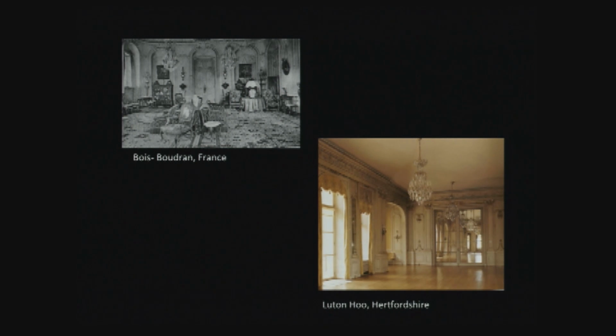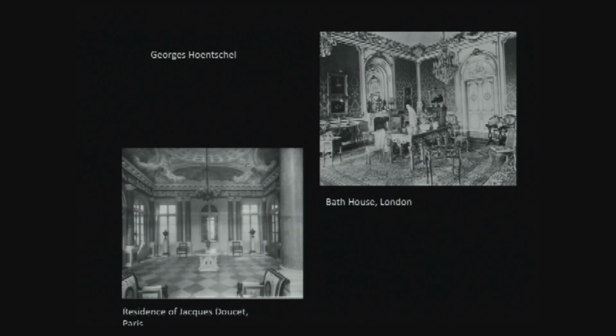And we could find this with George Henschel, who did period rooms and who did create houses like Bois-Baudran, a private house for the Comte et la Comtesse de Greffule in the outskirts of Paris, or also international commissions with the agency of Muse and Davis in London. And he would create these interiors by using his model collection, which is today, by a miracle, ended in the Metropolitan Museum of Art in New York.